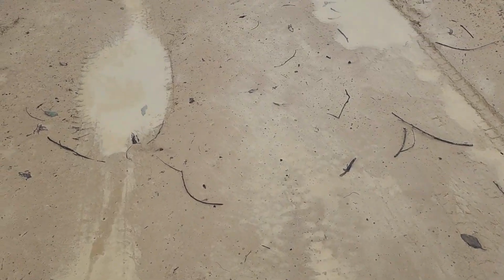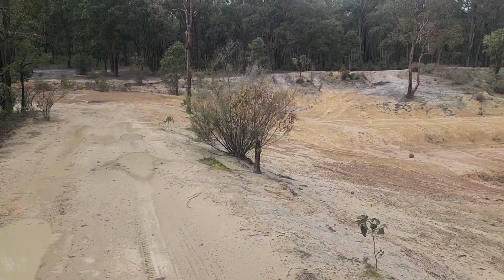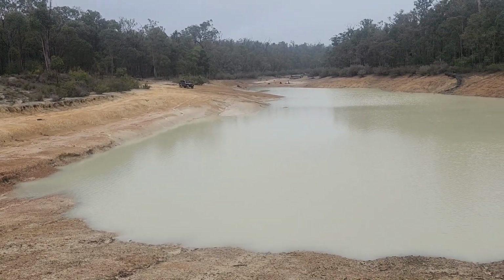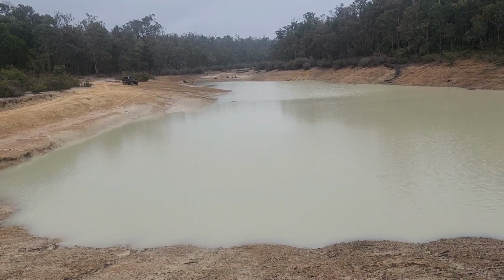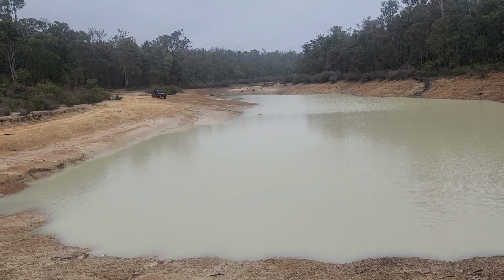Pretty slippery, this mat here. Hopefully we got more rain during this last month of winter. Well, a couple of weeks left and then spring starts, so hopefully we get a wet spring as well.